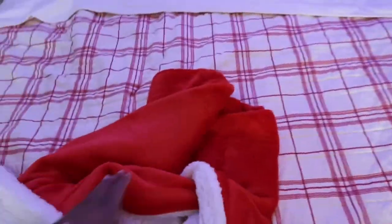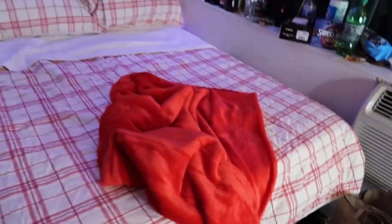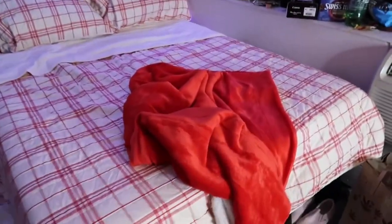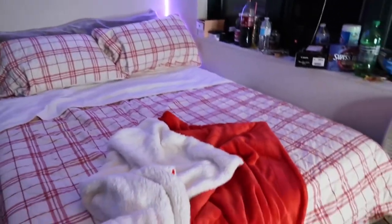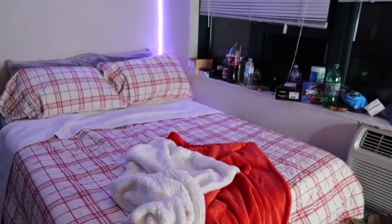Okay, look at how this matches. I think this matches. It gives me Santa Claus vibes. I don't know how to decorate this. I was thinking if I threw it on the edge of the bed, would it look nice just thrown, or does that only work on chairs? Maybe it just works on chairs, but I can try to give it a pop of white and, you know, it's a vibe. Is it a vibe like this or it's not?